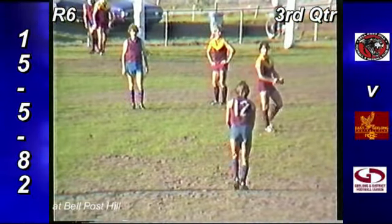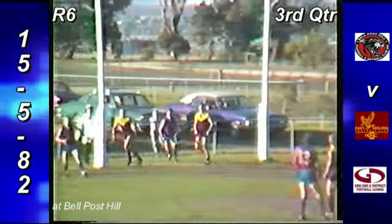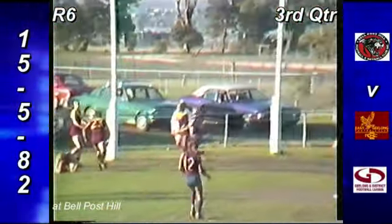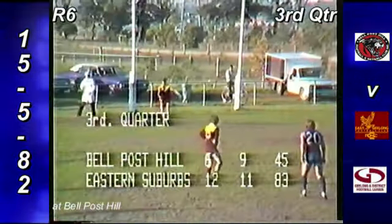And Belpost still done most of the attacking this quarter. As Ferris lines up for Belpost's third goal for this quarter and his first, puts the ball on its way. It's not going to make the distance. Knocked away there by Davies. Is now picked up by Belpost Hill and forced through for a point.